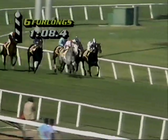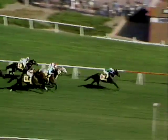The filly Royal Heroine is making her run now on the outside, and Learfan has dropped back. They're coming to the final 16th of a mile. Royal Heroine sweeping to the lead from the outside. Cozine is now second. Tights is making a late run, and they're coming to the finish. Royal Heroine, a host of others closing in, but here's the wire, and Royal Heroine has won it.